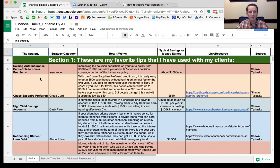I organized it by my favorite ones that are just slam dunks for you and your clients. Just raising your auto insurance deductible from $500 to $1,000 for collision will reduce that premium by about 30%. That's for the collision portion of the insurance policy.